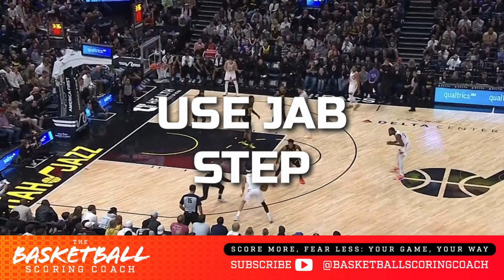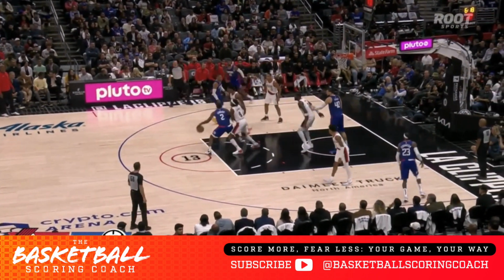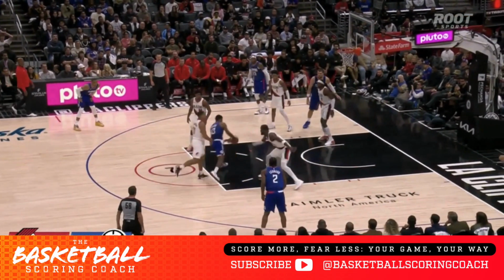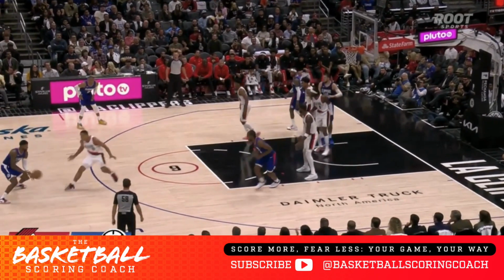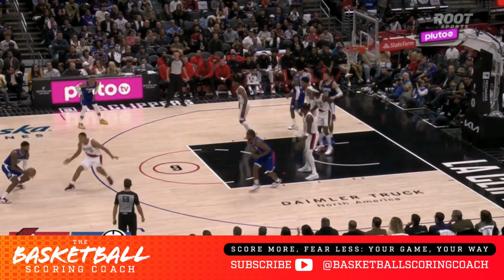Now let's talk about utilizing the jab step. What I love about the jab step, if it's done correctly, is it can create a lot of space for you when a defender is aggressively closing out on you. Now, there's different types of jab steps, right? This right here, I call more of a body jab, because when he catches the ball, his left foot is already on the ground. So now at this point, all Paul George is doing is shifting his weight to the left. So he's loading up to the left and he's making the defender think he's going in that direction.